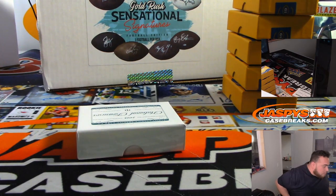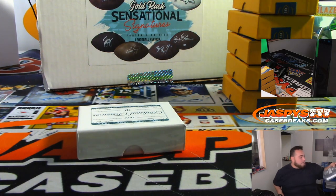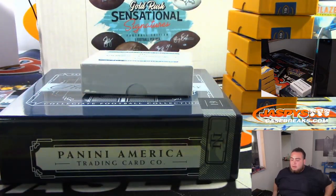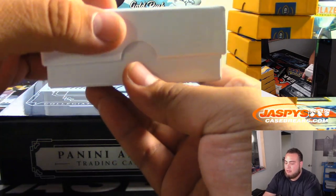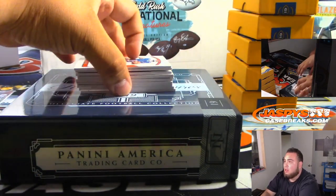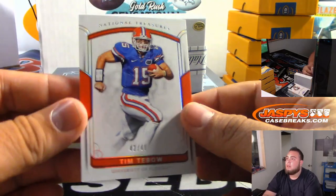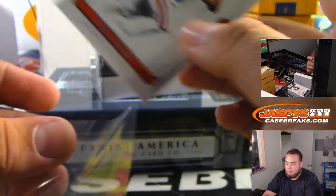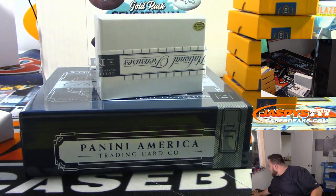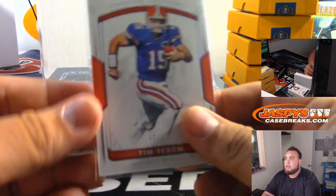Actually, let me just use this random 19 collegiate box so that way I don't spoil what's on the bottom. So this is just a random box. All right, guys, first one. 42 out of 49, Tim Tebow. So, Tim Tebow. They have him under Broncos. There you go, Denver Broncos with that one.